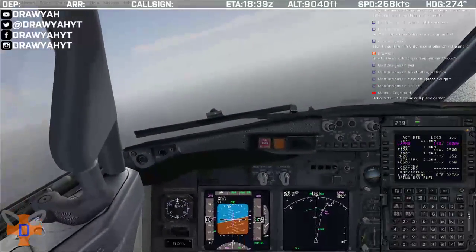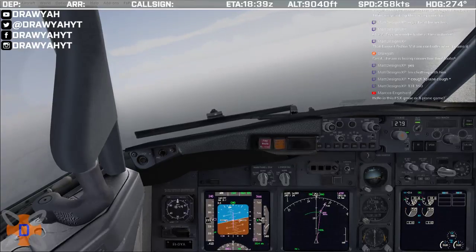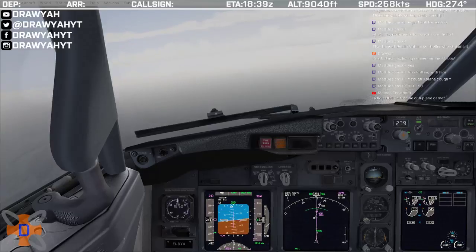We're making a landing. This is FSX. This is definitely FSX, my friend. I got the overhead. Fly live. Bring that back as well. That's fine.